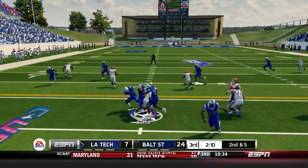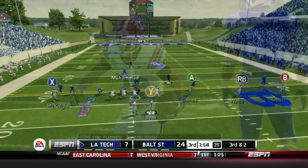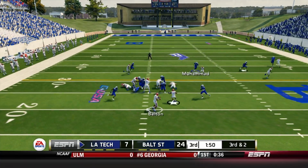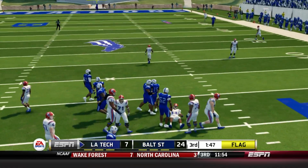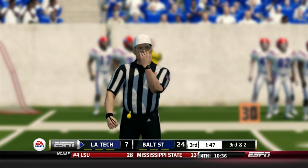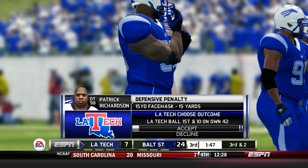He has space, but he's stood up by Francis, and then Settle finishes him off. Only a 3-yard gain. Now 3rd and 2. Here's Belton, going to try to run the defender over, and it's just shy of the first down marker. I believe that was a sack, but it doesn't really matter because it's a face mask call. So Louisiana Tech helped out by that.